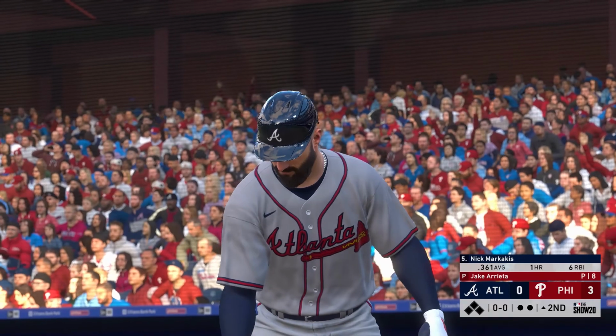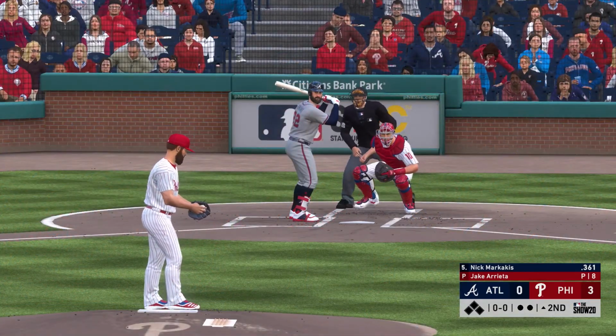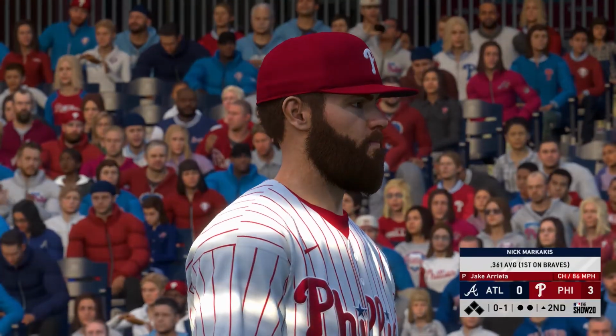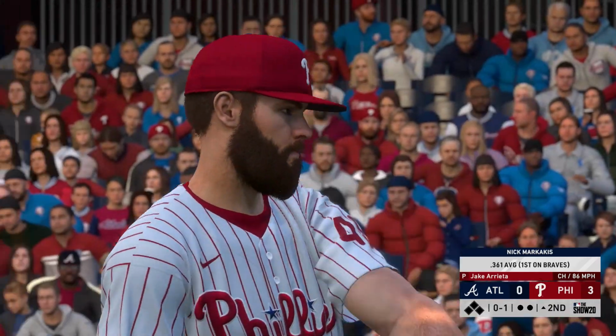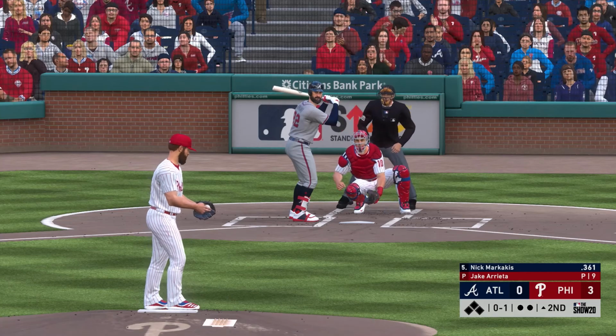Here's Nick Markakis now, the right fielder. He'll get us started in the top of the second. Ready with the first pitch. Here it comes. Love the early lead, but this game is far from over. Got to stay on top of what you're trying to do out there and execute pitches.